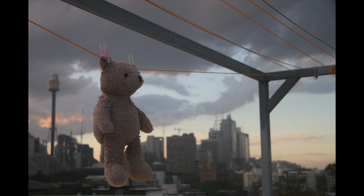This one I absolutely love. I have no idea how it was taken, but the teddy bear has almost come to life, and there they are hanging there. I like that it's being shot slightly to one side so that the downward pole of the washing line isn't interfering with the background, the skyline. So absolutely love this shot, and the kind of late evening sun and light is just very, very soft. So I think a wonderful image.